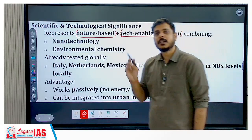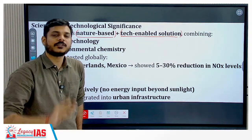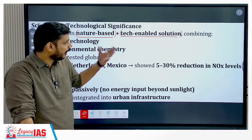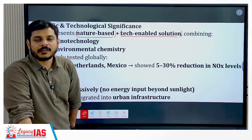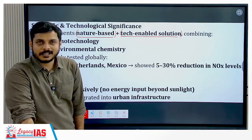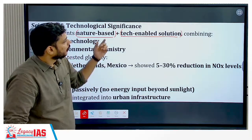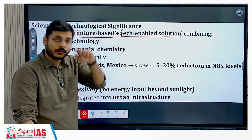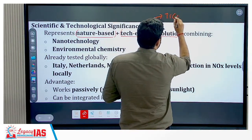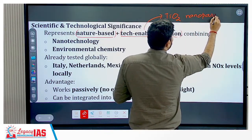Nature-based, because something natural has pointed us to this, a nanoparticle. Nanoparticles give a huge amount of surface area for absorption, and more catalytic processes can take place because of the increased surface area. Then you have the tech-enabled solution, titanium dioxide nanoparticles. So it combines two things.